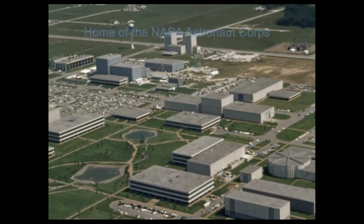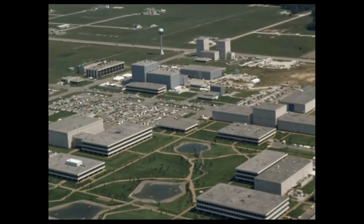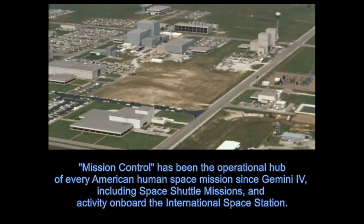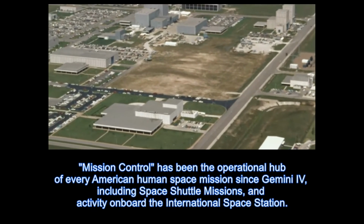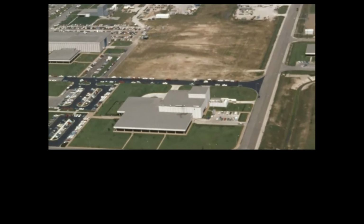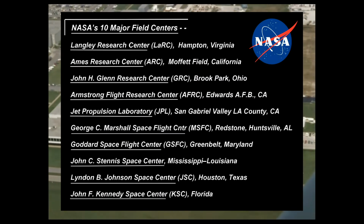The center is the home of the NASA Astronaut Corps, the specialized unit that selects, trains, and provides astronauts as crew members for U.S. and international space missions. In historical spaceflight communications and in movies, this center is also known as Mission Control, or simply as Houston. It is one of NASA's 10 major field centers.